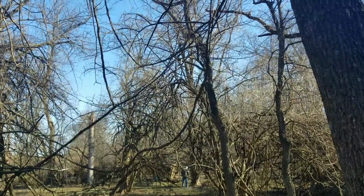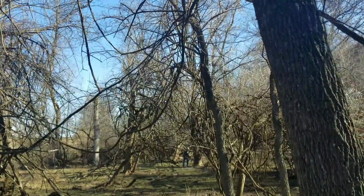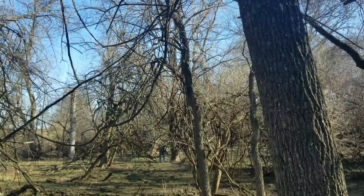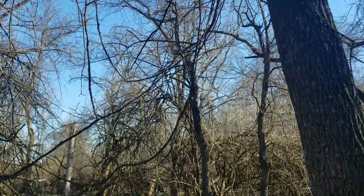I wouldn't think there'd be too much holding this tree right now. Good thing is it's supposed to be up in the high 50s today, high 60s tomorrow. Next 2 days are beautiful working weather, then rain on Saturday. There it goes.